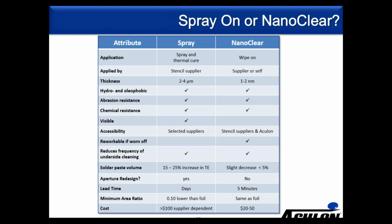Whereas NanoClear, you may not be able to see it, but there's an extremely easy quantitative test. You take the NanoClear test pen, or you can even drop some droplets of water on the stencil and see if they bead up. If it beads up, you can know for sure that the stencil is functional and properly coated with NanoClear. If it's not, all you need to do is take 5 minutes, recoat that stencil, and you're not throwing a stencil in the trash like you would need to do with a damaged spray coating.